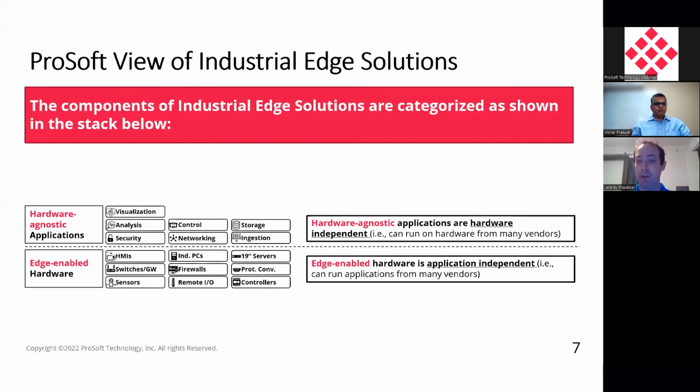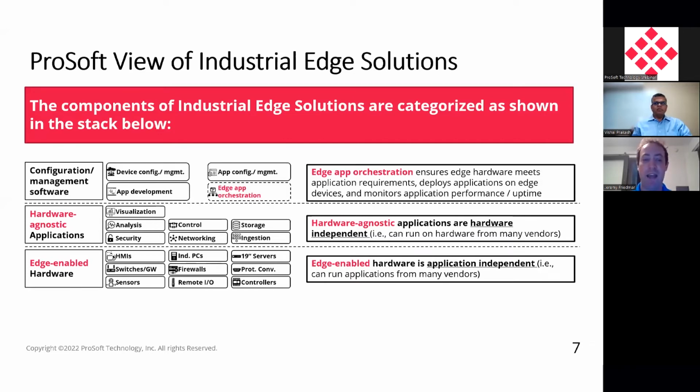But in order for a true edge solution to be viable with any customer, we need to address the top layer. And Vishal, if you could click one more time. And that is this edge app orchestration piece, which in a broader context, we're talking about the configuration and management of edge hardware and software. Next slide, please.